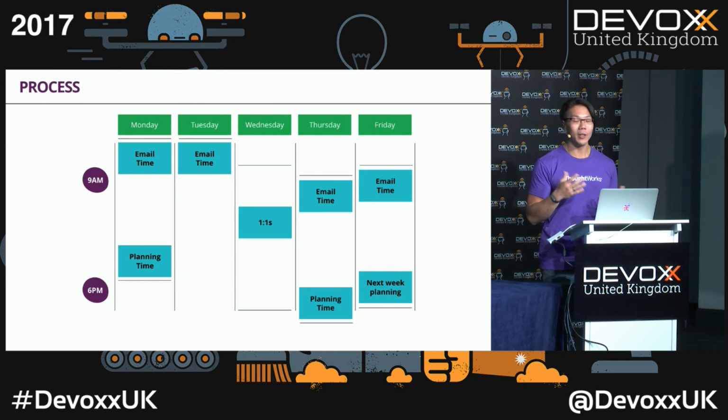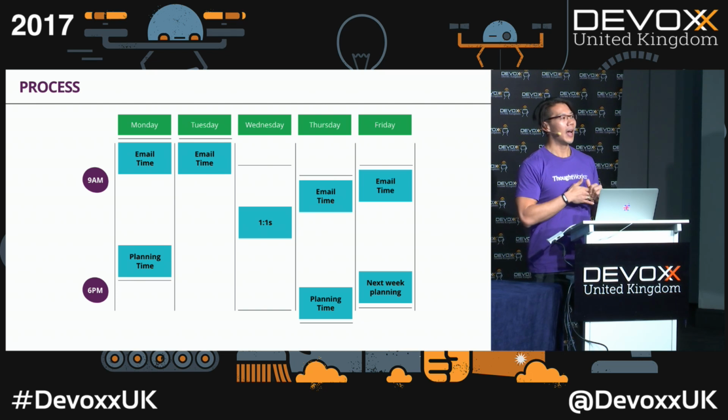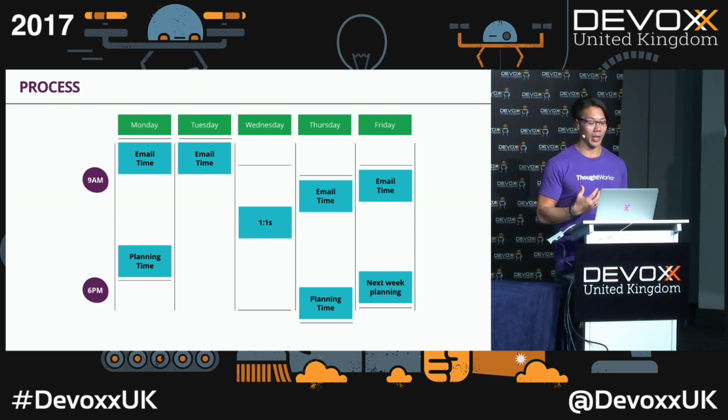So as an example, this is a snapshot of how I try to think about my time, both at the start and the end of the week. I try to really think about booking out explicit planning time in my diary, so I decline invites to meetings and make sure that people understand it's really important to be effective, in order to have the time, and that you need the time to actually think about it.